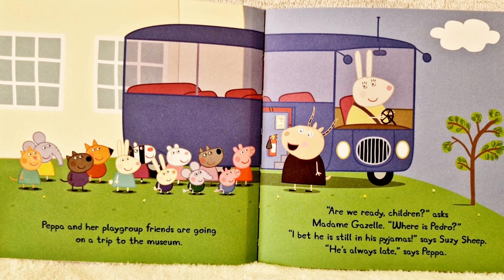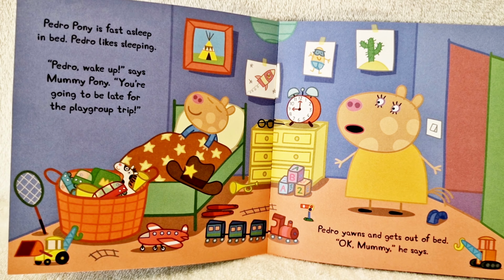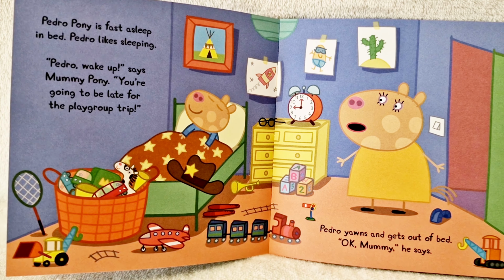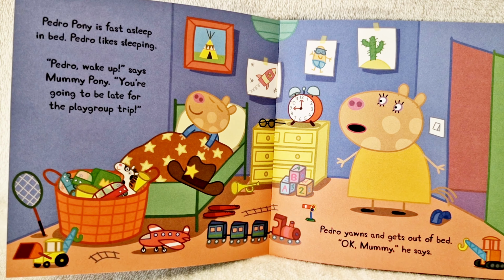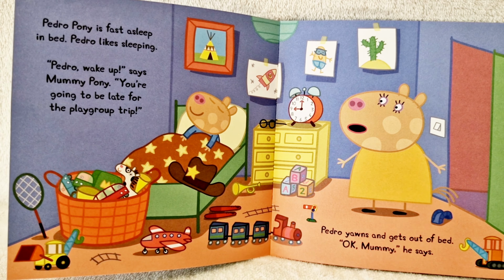Pedro Pony is fast asleep in bed. Pedro likes sleeping. Pedro, wake up, says Mummy Pony. You're going to be late for the playgroup trip. Pedro yawns and gets out of bed. Okay, Mummy, he says.